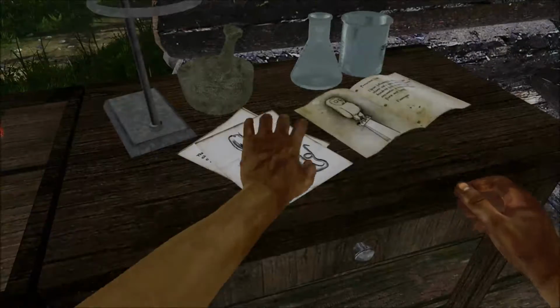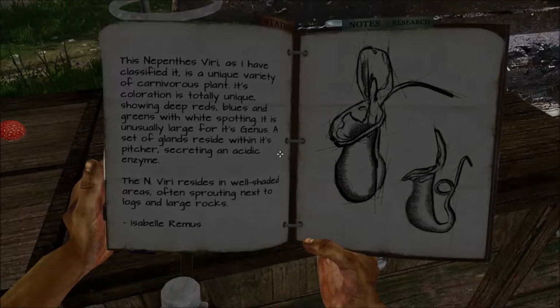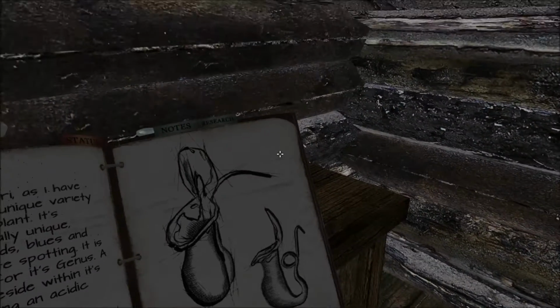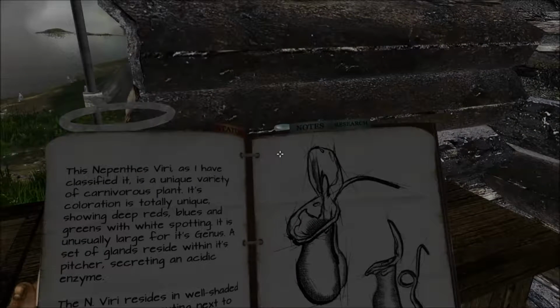Got stuff. Oh, here we go. Study on the Nepenthes vira pitcher plant. Vira is classified as a unique variety of carnivorous plant. Its coloration is totally unique, showing deep reds, blues, and greens with white spotting. Unusually large for its genus. A set of glands reside within its pitcher, secreting an acidic enzyme. Well-shaded areas, often sprouting next to logs and large rocks. Alright. That doesn't tell me too much. Maybe it's common. I don't know.